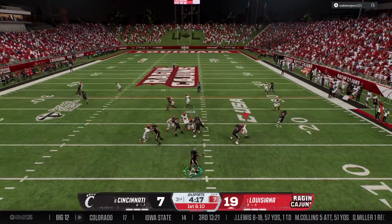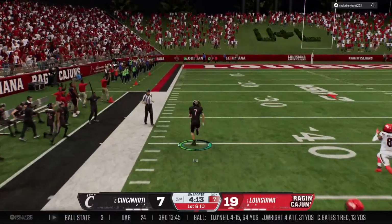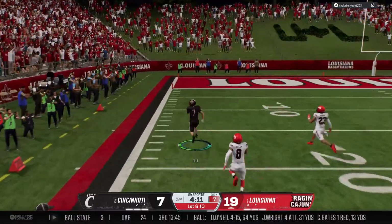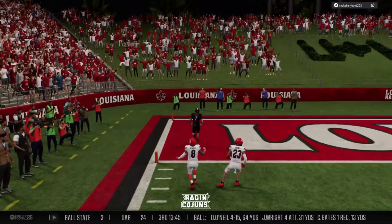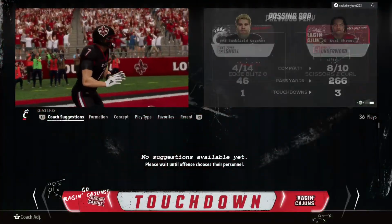First down, looking to throw the football. Fires it to the wideout. Oh, downfield catch made on the left side. Now here he goes. At the 10. Touchdown, Louisiana. He wins the foot race to the end zone.